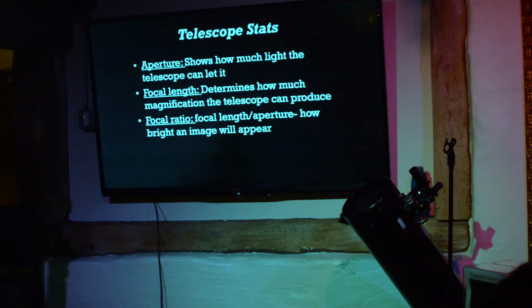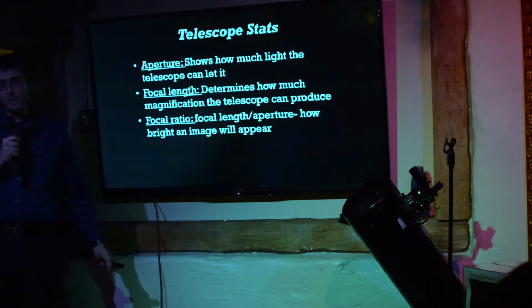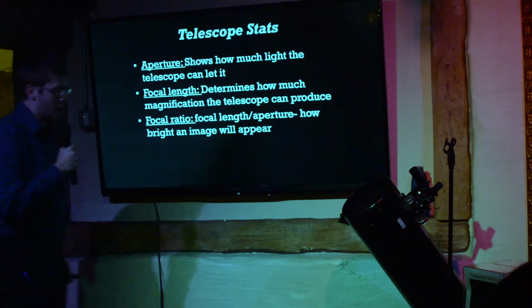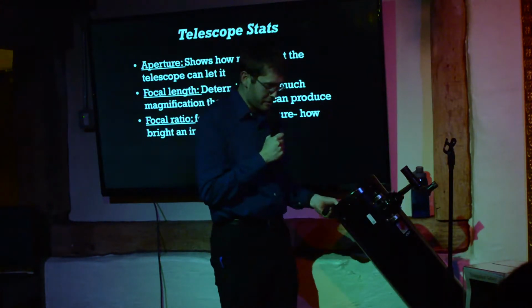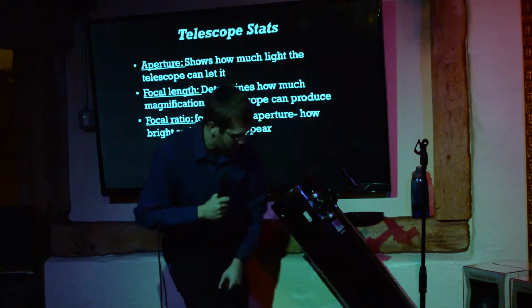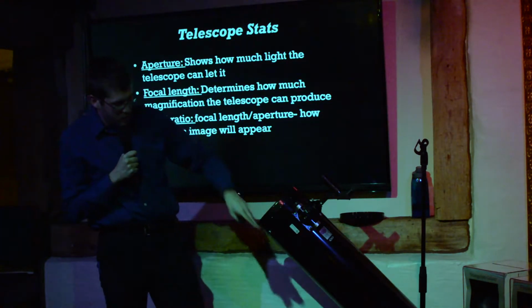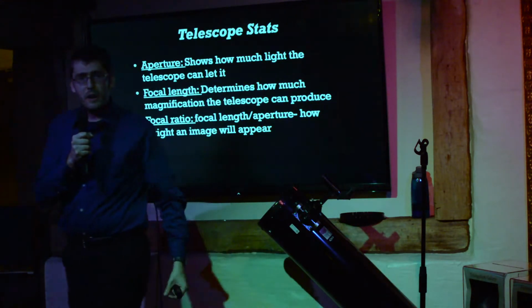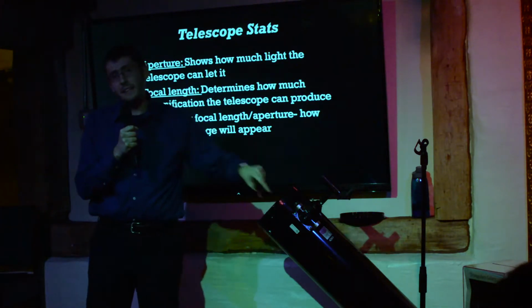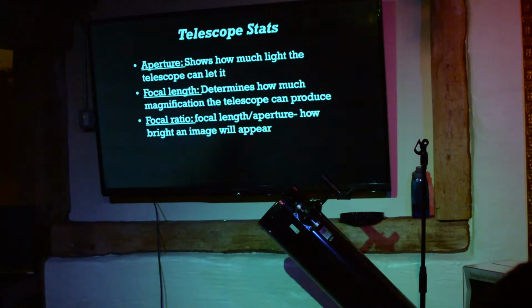Your focal length is basically how much magnification you can get out of it for a given eyepiece. The actual definition is how long it is from where the light starts bending. In this case, with this telescope, let's see if I can drag this out here for a second and not hit anything too important. The way this telescope works is light comes in here, goes the whole way to the bottom, hits a mirror, and then it starts bending till it comes back up to the top. There's another mirror in here, and then it shoots out the edge here. The distance that light takes from being completely unfocused, hitting the mirror, to being focused down, that is your focal length. And in general, the longer your focal length is, the more magnification you can get out of a telescope.